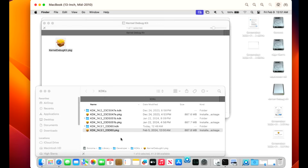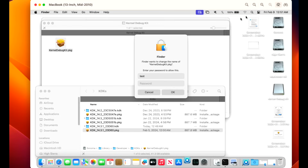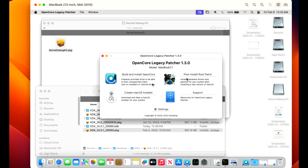Because you can see the state that it's in. We don't have Bluetooth, we don't have Wi-Fi. We knew that that was going to happen. And that's what the kernel debug kit does, and helps install all those pieces to get that working. So all we need to do now is click on install root patch.